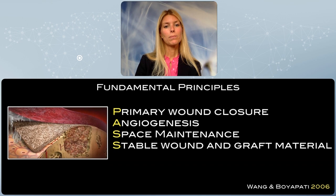Angiogenesis. Angiogenesis is the main actor. We are waiting for Mother Nature to do its job, and we have to respect this, which means that we have to allow for the space and the stabilization of the blood clot. So the blood is something that is crucial. Without it, there's no way that we can achieve the tissue regeneration that we're looking for. And this goes hand in hand with space maintenance. Of course, we want some space-maintaining tools that allow the soft tissues to avoid collapsing within the area, which goes hand in hand with a stable wound and graft material.